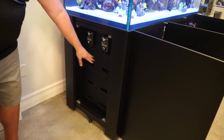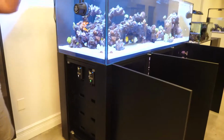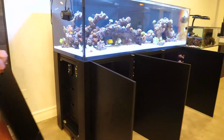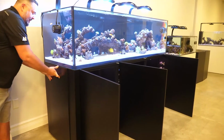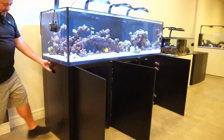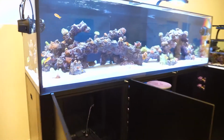This controller panel also can be flipped, so you can have it on the left side of the tank or the right side of the tank, depending on what your room configuration is. Just pops right back on there. It's kind of like a little removable side to hide your equipment.